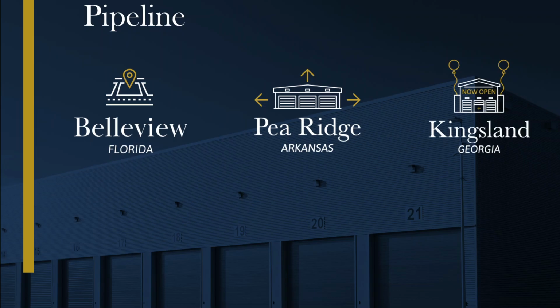And then a property that we just put under contract is in Kingsland, Georgia, which is about an hour north of Jacksonville, Florida, which is a booming town. That whole area of South Georgia, North Florida on the coast is really on fire as far as population growth goes, jobs, and people moving to the area, which is a big driver of self-storage. So when you look at Kingsland, that property is going to be bought from a developer at C of O.